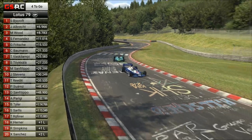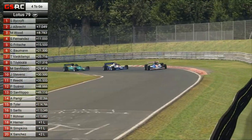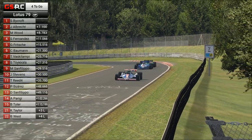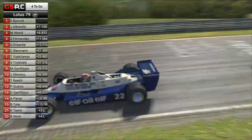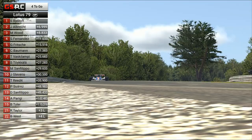Tobias should catch up in the corners now. Look, looks like he is. Absolutely, he's got right back underneath him. Wow, just such a significant difference. And Sarles also fell off of Tyler, who he was getting close to.